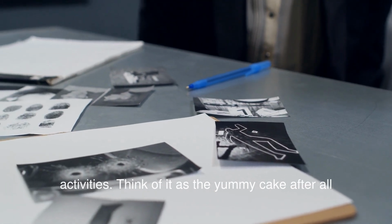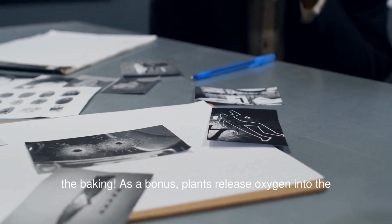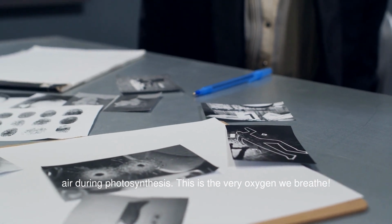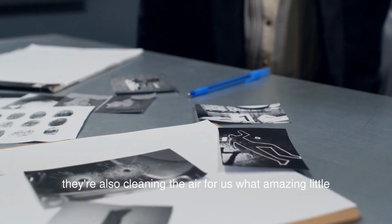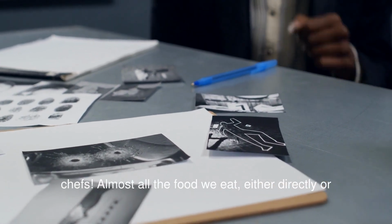As a bonus, plants release oxygen into the air during photosynthesis. This is the very oxygen we breathe. So, plants are not only making their own food, but they're also cleaning the air for us. What amazing little chefs! Almost all the food we eat, either directly or indirectly, relies on photosynthesis.